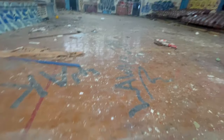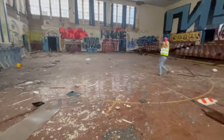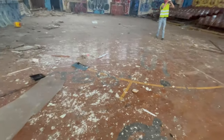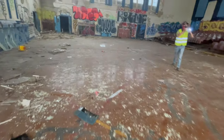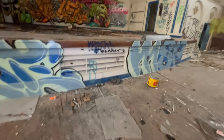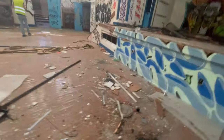I know people were in here recently vandalizing. Oh, shit. I think I just got some on my shoe. Yeah, that's all asbestos right there. No joke. Oh, shit. Yep. Oh, yeah, more parts of the thing getting ready to collapse.